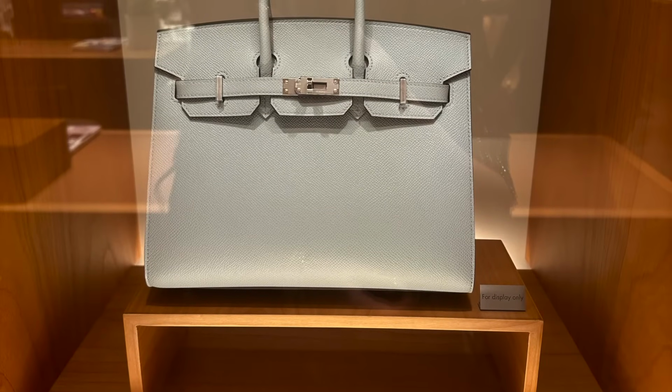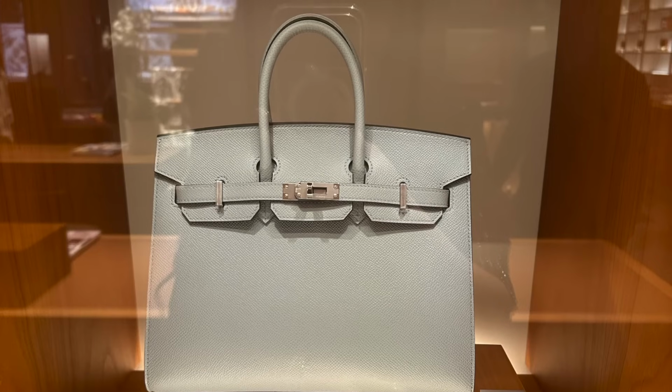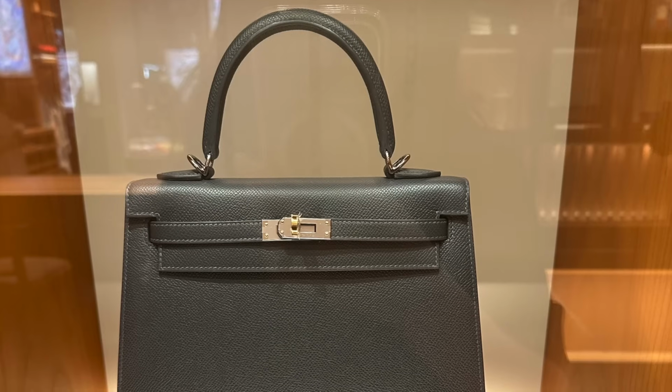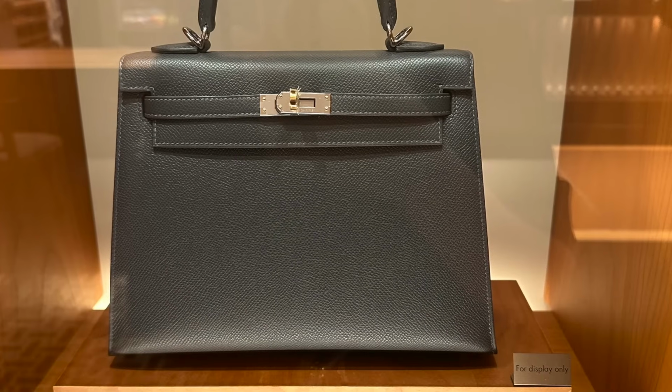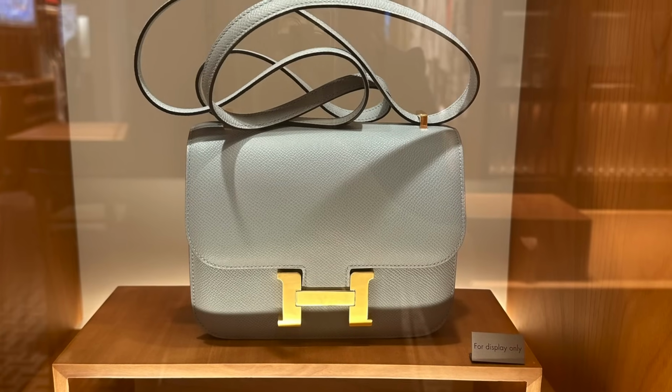On display was this beautiful Birkin 25 Cellier. I believe this was in Blue Glacier, which I'm really glad is back. Next, the Forever Classic. This is a Kelly 25. I think this is in black. And then also a Constance 18, and I think this is in Blue Glacier as well.